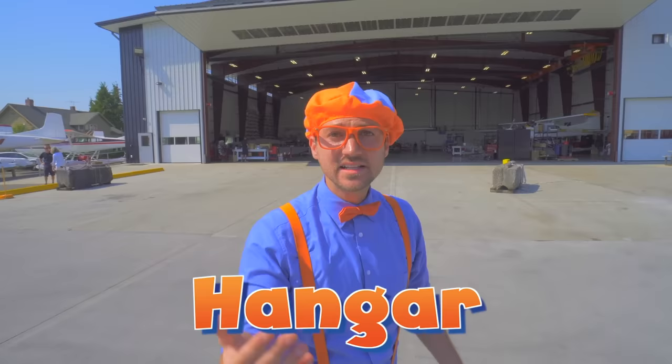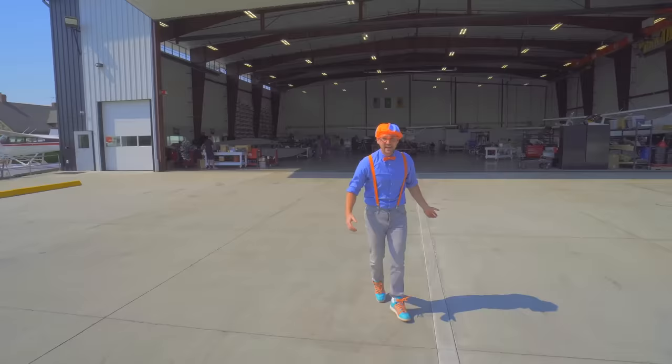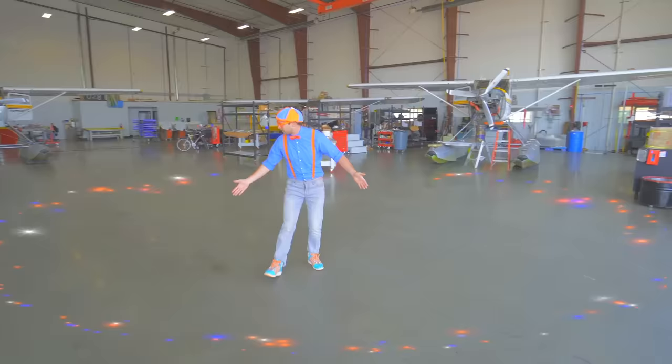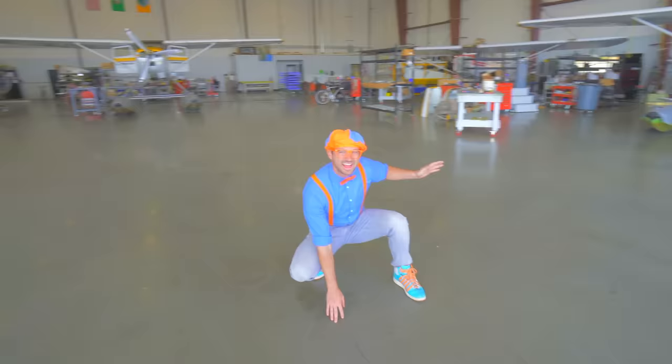Giant hangar. Let's go check it out. This hangar is the maintenance hangar. This is where they maintain all of the seaplanes. So big in here. And the floor, it's so smooth and shiny. Hey, I know what that's good for. Dancing.